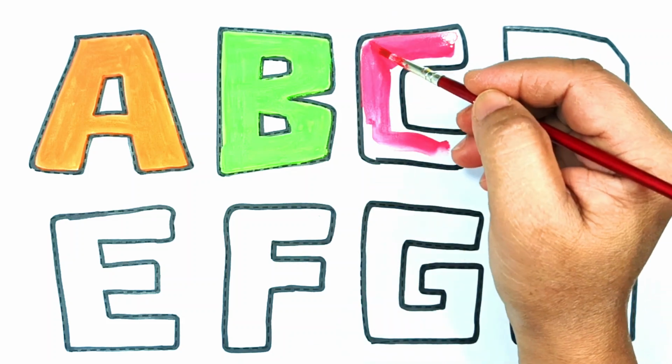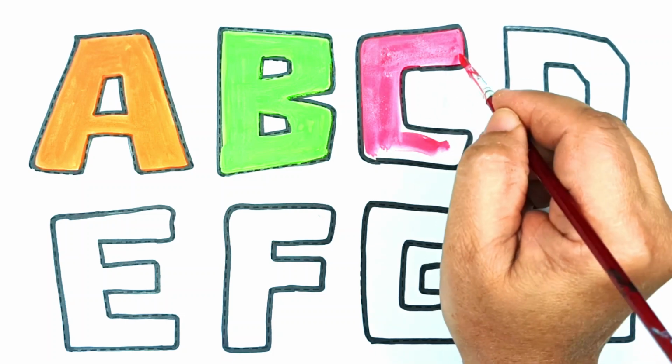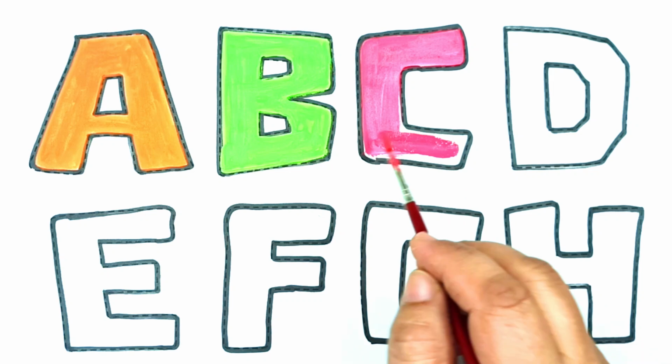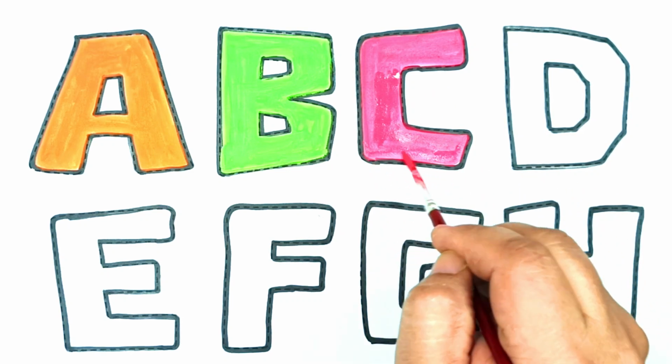C is for cat. C, cuddly cat playtime. C is for cat.